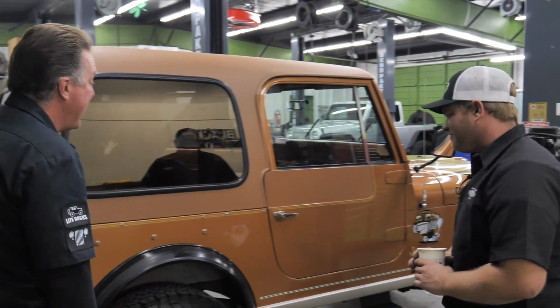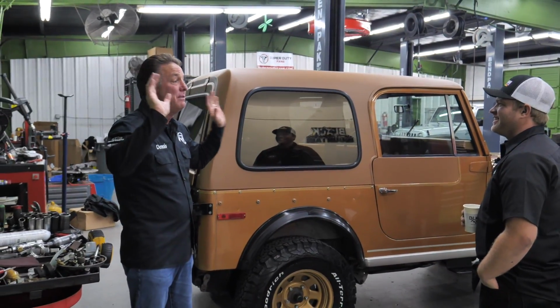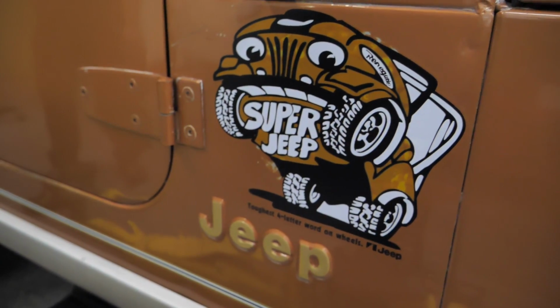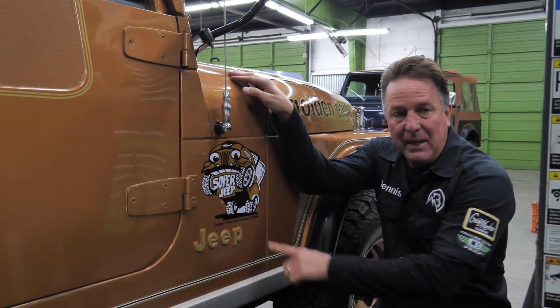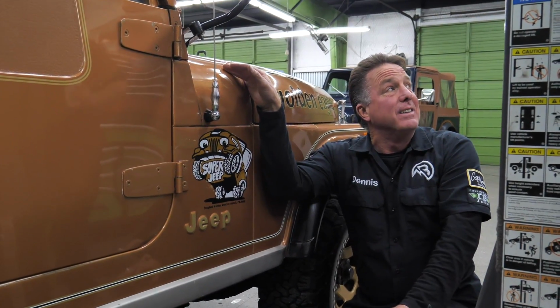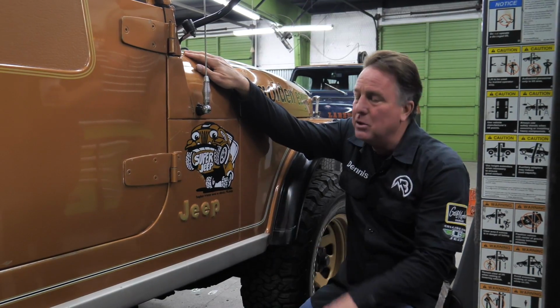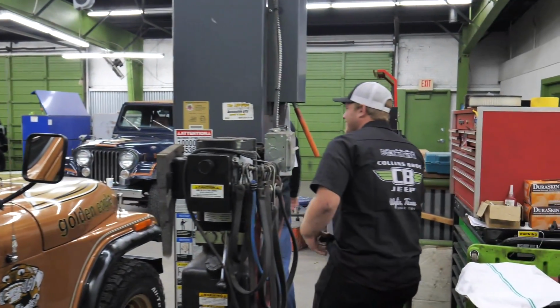Beautiful example. And this Jeep has got the coolest Jeep sticker ever, my absolutely favorite sticker of all time. Super Jeep. I absolutely love these decals. And this is the neatest slogan I think any car company has ever done: Toughest four-letter word on wheels. And yes, we do have these decals in stock in every size. I love that decal. I love that Jeep.